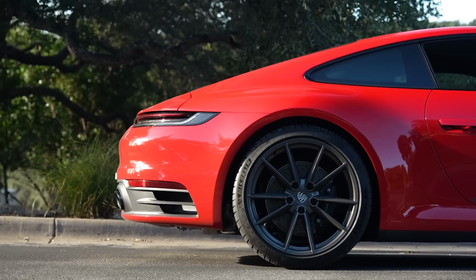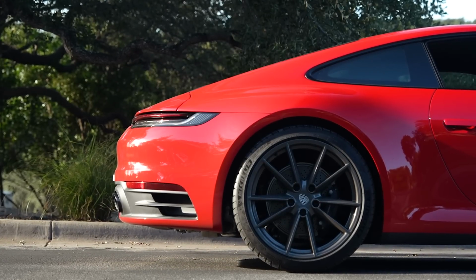So the question is, where do I go from here? What do we do? I want your opinion. Do you guys like the 992s? Would you like to see content on a 992 Carrera T, like the twin turbo 6-cylinder? It's something a little bit different as well that you don't see as often as a GT3, or do we just send the GT3?